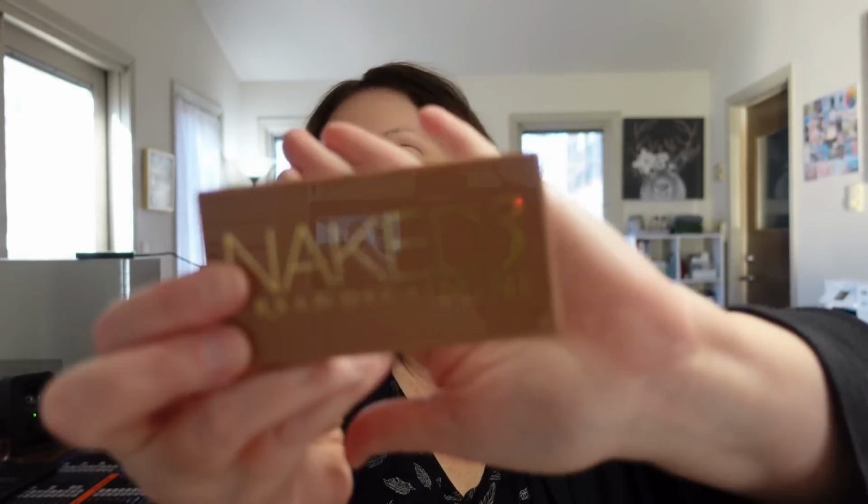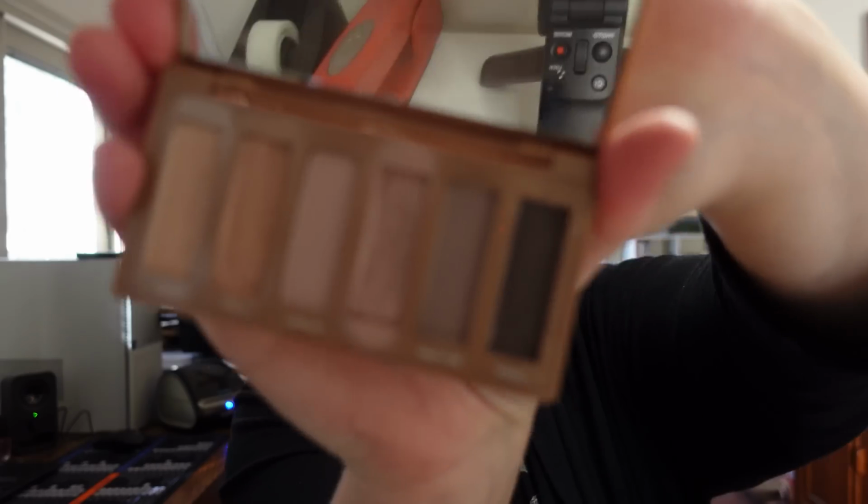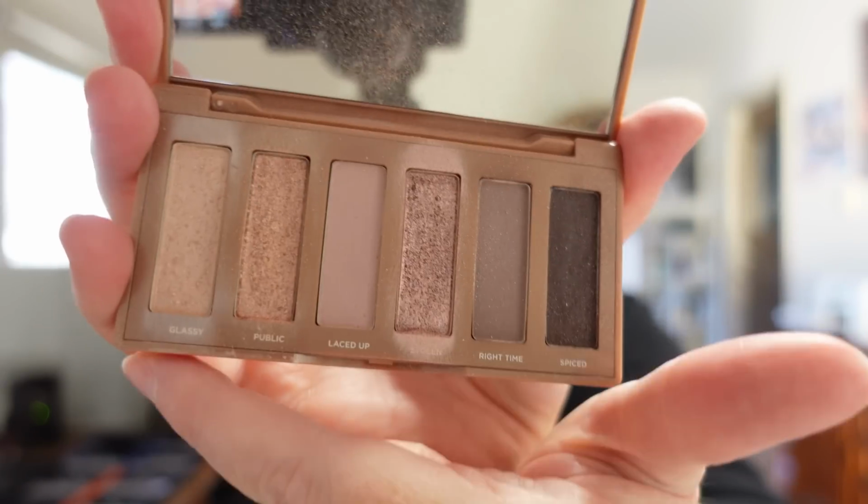Okay, so for my eyes, I'm going to use the Naked 3 Urban Decay Mini. The Naked 3 is the more pinky tones, and this is what it looks like. The colors I'm going to be using today are Glassy, Public, and Laced Up. So those first three colors are the ones I'm using today.